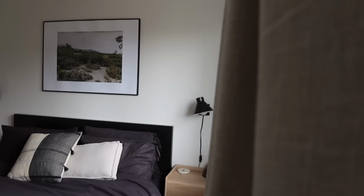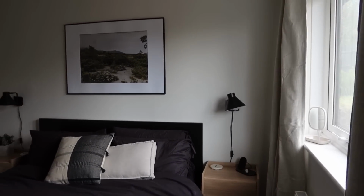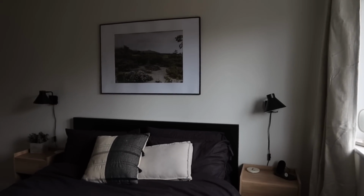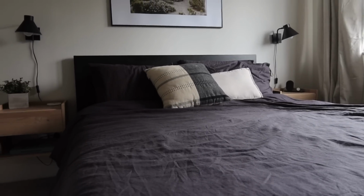And then obviously the bed, we've got this big king size bed from IKEA. This is the Mound bed, and we went for a really statement black bed frame, which is very much our style. It just ties in well with the rest of the house.